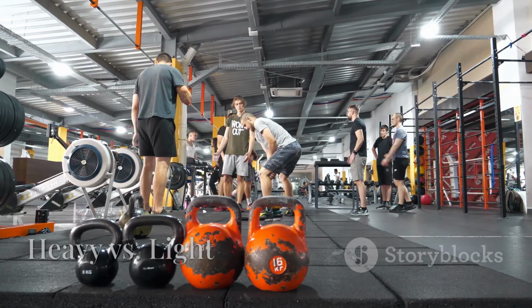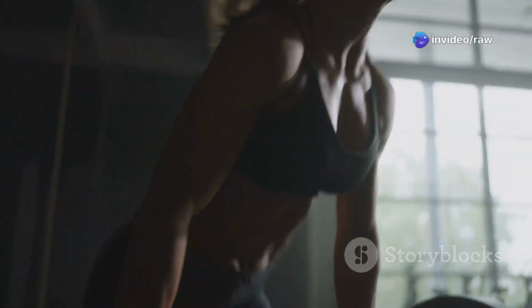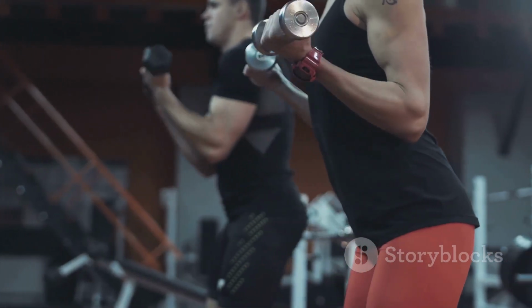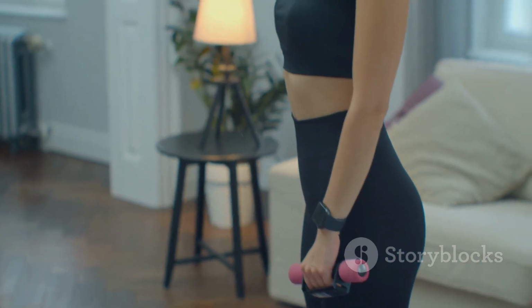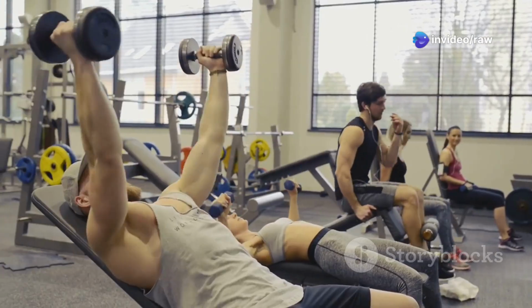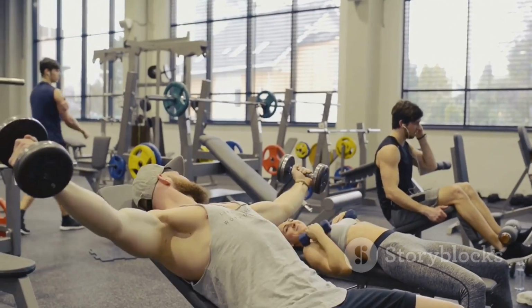So when should you go heavy, and when should you go light? Use heavy weights when your goal is to increase strength, power, and overall muscle mass. Think 3 to 6 reps, 3 to 5 sets. Use light weights when targeting endurance, improving muscle definition, or during recovery or rehab phases. Aim for 12 to 20 reps, 3 to 4 sets. Progressive overload matters more than load itself. You need to consistently challenge your muscles with increasing volume or intensity to grow, regardless of whether it's heavy or light.